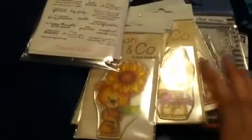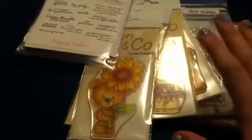Not only that, their shipping was super fast, because I ordered this Wednesday night, like late, like 10 o'clock, and it came today, which is Friday. So crazy super fast shipping, and they had a lot of cool stuff on their site. They don't have a ton of stuff, but the stuff that they have is really neat. So I will start showing.